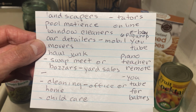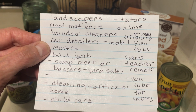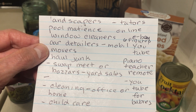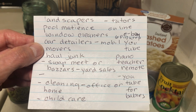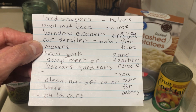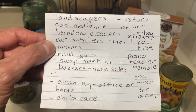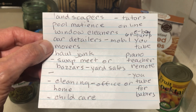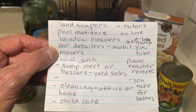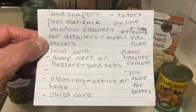Okay, I wanted to mention something about eBay. What eBay really is, is resellers. They buy stuff and they sell it, you know, and make a little profit. There are people who do this kind of selling. You don't have to sell it on eBay or Amazon. You can sell it yourself. They make 6 figures. YouTube, piano teacher remote, YouTube for babies.